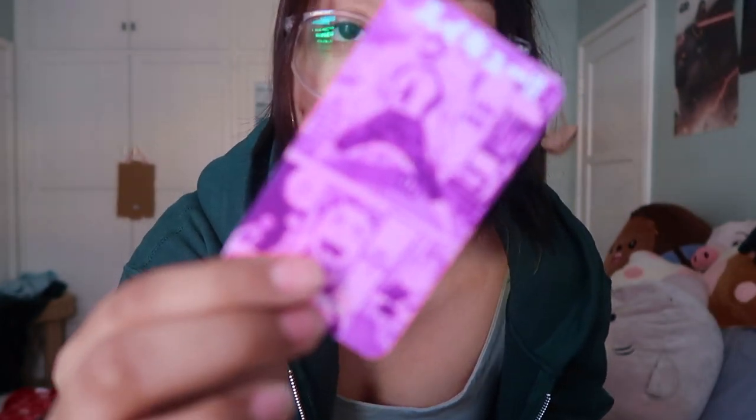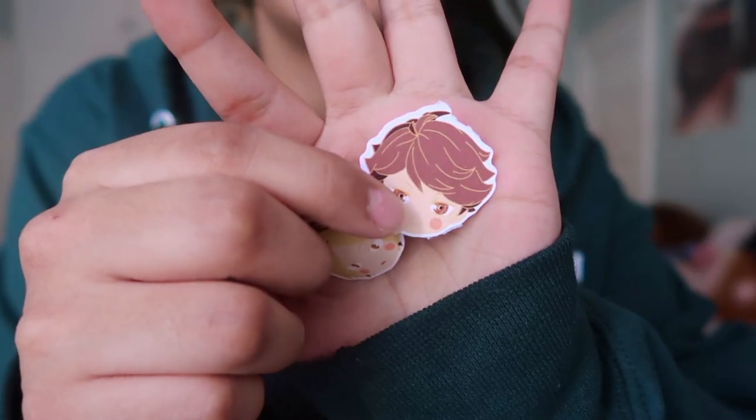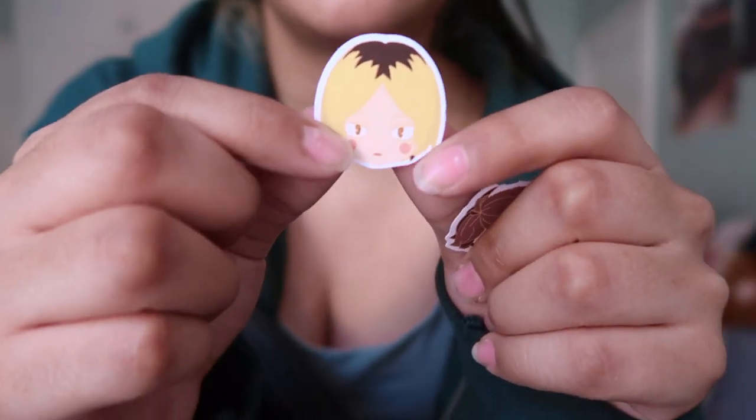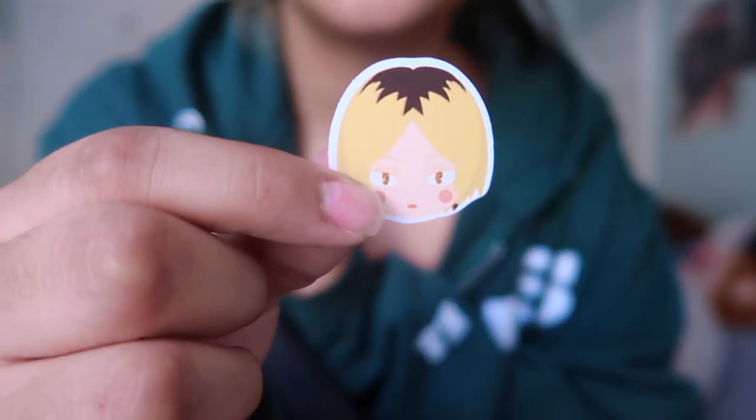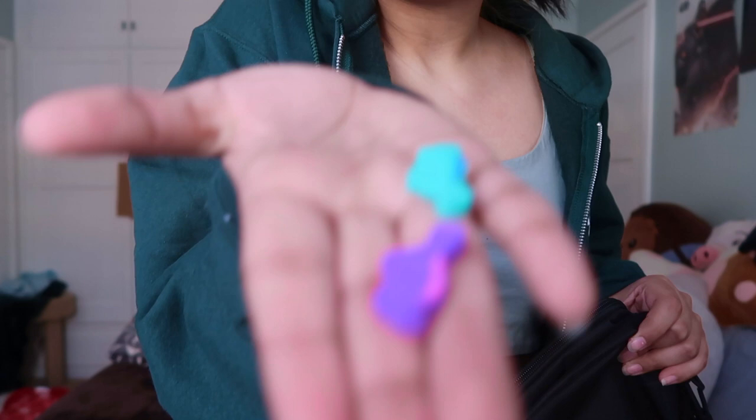I got this enamel Haikyuu pin of Kuroo from Nekoma High School, and it came on this little purple card. It has Bokuto on it. Can you see it? Focus on Bokuto. This is a little card it came in, and it came with stickers of Oikawa and Kenma. Look at how cute. So cute. And it also came with these two little dinosaur erasers.